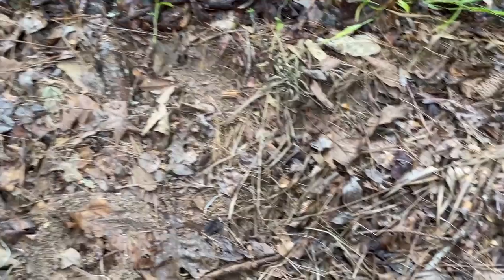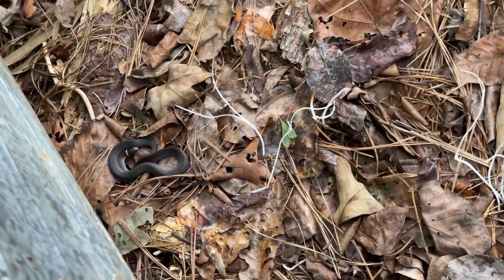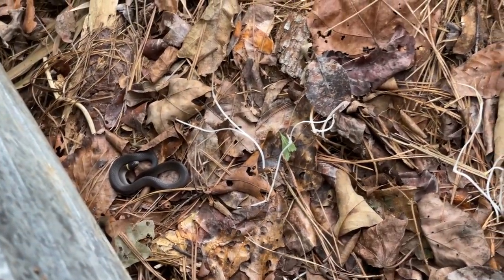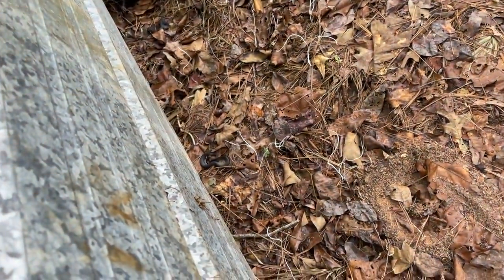I couldn't see it from the angle I was at, but I pulled the tin up a little bit more, and there's actually two under here. That's the one that I think has been hanging out under here. So, up to four ringnecks for the day now, and I've just now got started flipping.